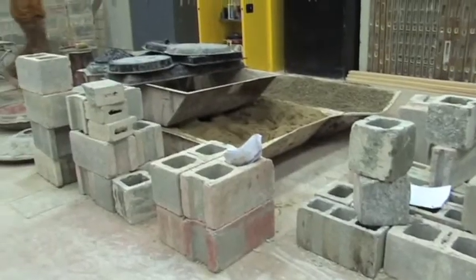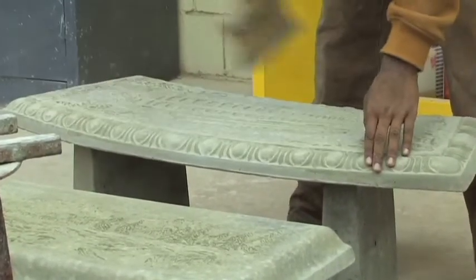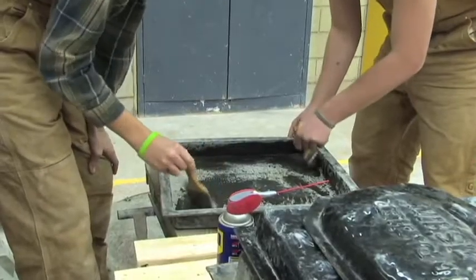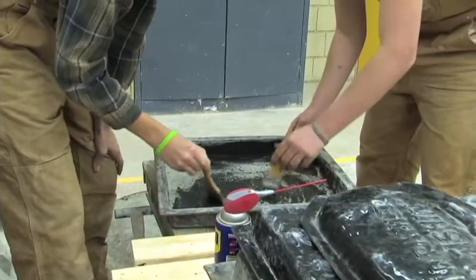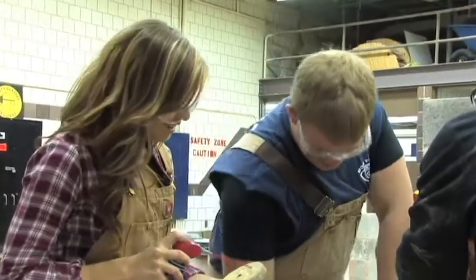Students who enter this trade can learn the fundamental masonry skills needed to meet industry standards. Students are trained in basic blueprint reading, layout, leveling, plumbing, estimating, and the care and safety of hand and power tools. We work with paving, brick.